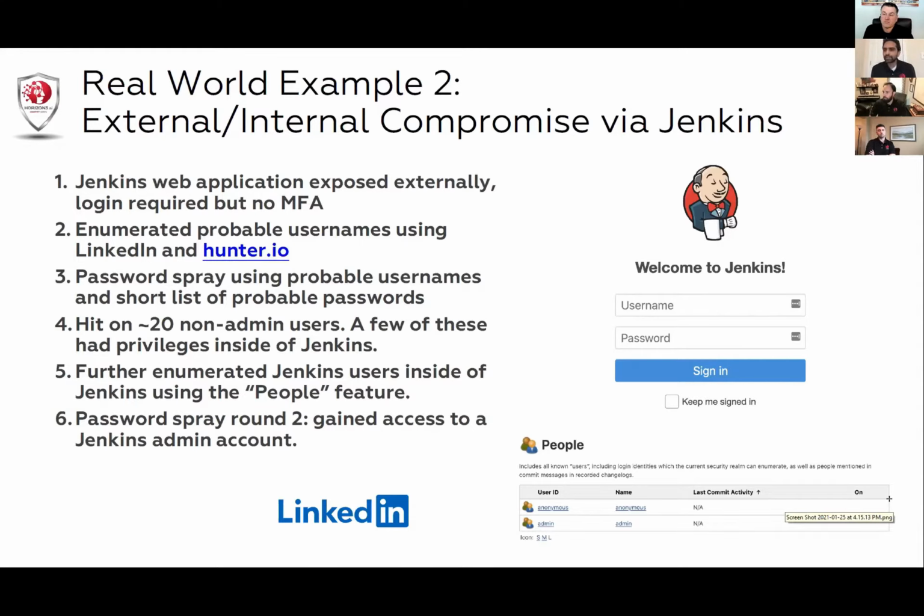Obviously, attackers know this. So we generated 3 passwords, and we kept the list short because we didn't want to risk locking out any accounts. And then we just did something dumb. We just brute forced it. So we took all the usernames and the short list of passwords and tried all the combinations. Just based on that, we found that we could authenticate 20 employees into this Jenkins server.